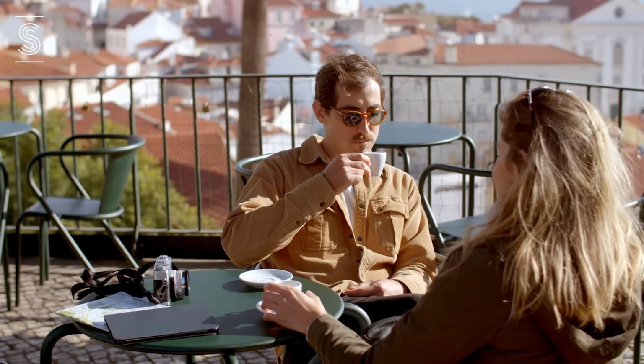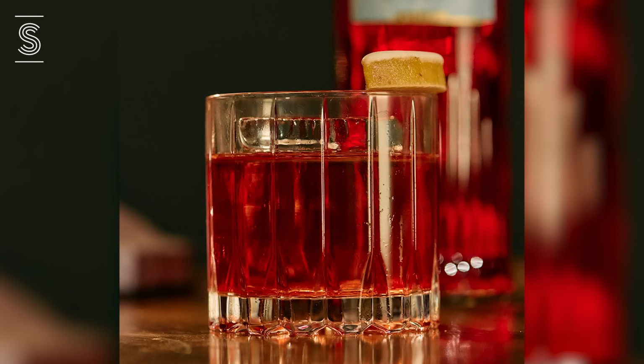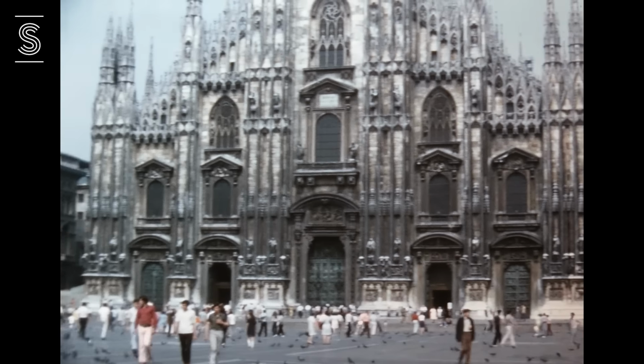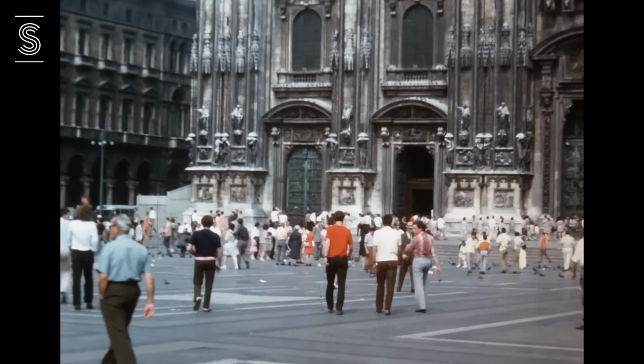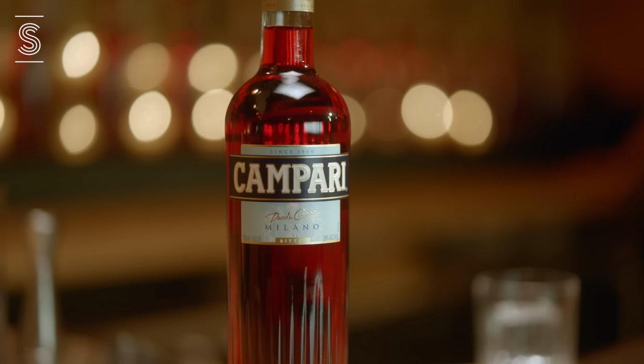But the journey of the Negroni from the cafes of Italy to its rise in popularity today means it had to catch on in a big way. Particularly in Milan, it is a very bustling metropolis and a lot of affluent people there, so naturally a lot of art and fashion and culture was taking place in Milan, and Campari being so synonymous with that city, a lot of people wanted to work with Campari.